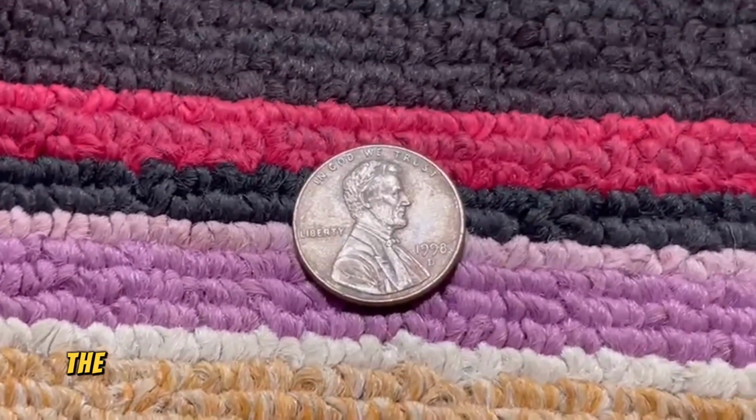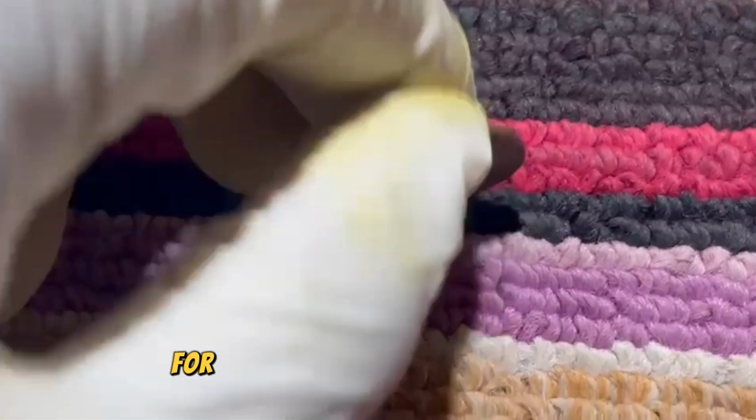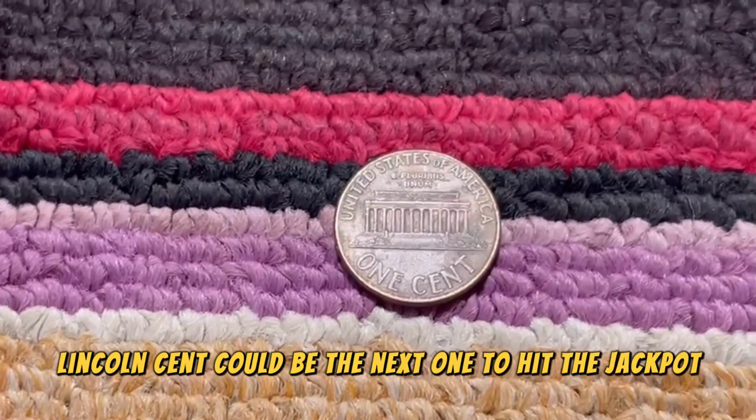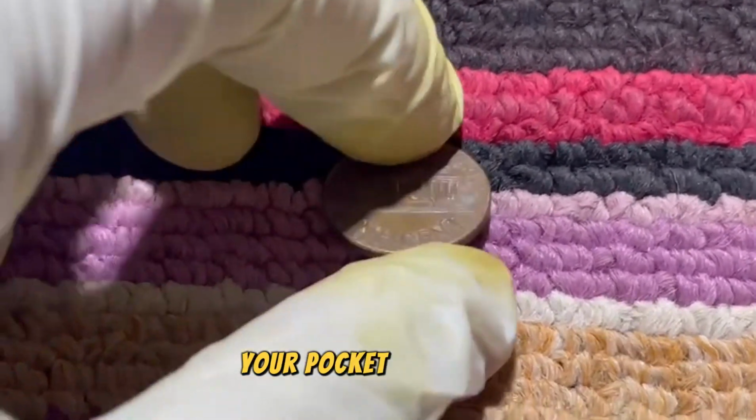Don't forget, the market for rare pennies is constantly evolving, and with collectors willing to spend millions for the perfect penny, your 1998 D Lincoln cent could be the next one to hit the jackpot. So, do you have a potential $8.3 million penny in your pocket right now?